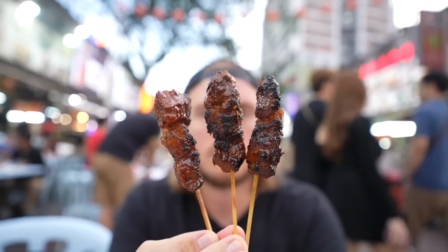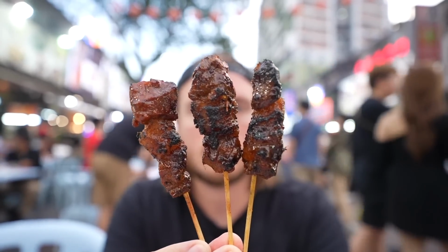Also in Malaysia, satay is a big part of the food scene, and we've never had satay. We didn't get it in Vietnam, we didn't get it in Thailand, we didn't get it in Cambodia. So first time for everything, and the first time's coming in Malaysia, and I can't wait. This looks incredible.